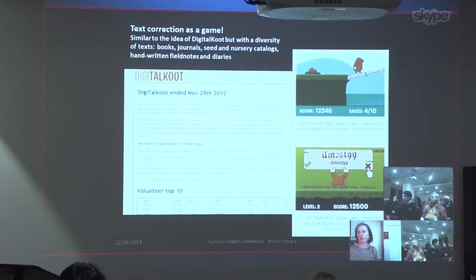So we needed a way to get the public helping us do some text correction, but we wanted to make it fun and engaging. And we decided to present the task as a game. So of course, we're not the first library to come up with this idea.